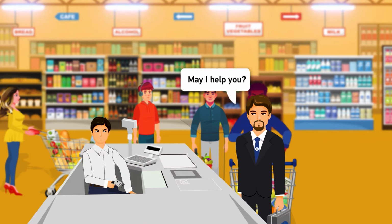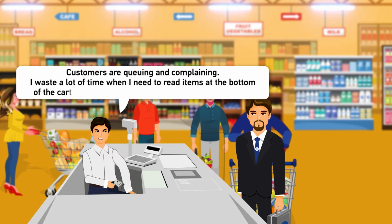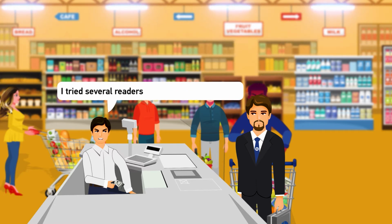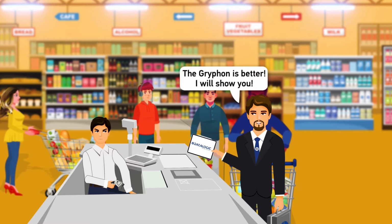May I help you? Customers are queuing and complaining. I waste a lot of time when I need to read items at the bottom of the cart, poorly printed codes or customer loyalty cards. The Gryphon reads from close up to far away, decodes poor or damaged codes, and easily scans from mobile devices. I tried several readers and they're all the same. The Gryphon is better. I will show you.